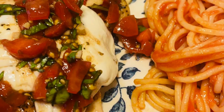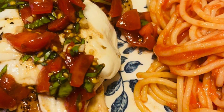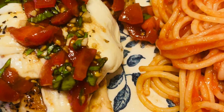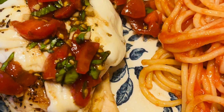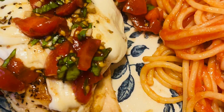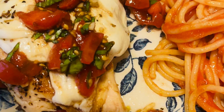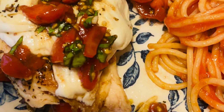Then to put it all together, you take the chicken that you fried up and you're going to put 1 piece of mozzarella on each piece and microwave it for all 4 pieces for about a minute till it melts. Then put the pasta on the side and put the bruschetta on top, and it is super delicious. It's worth each of those steps, and my family had it for 2 nights and we absolutely loved it.